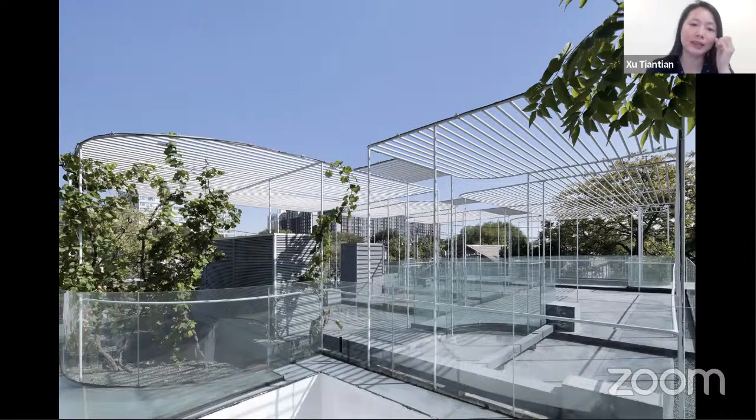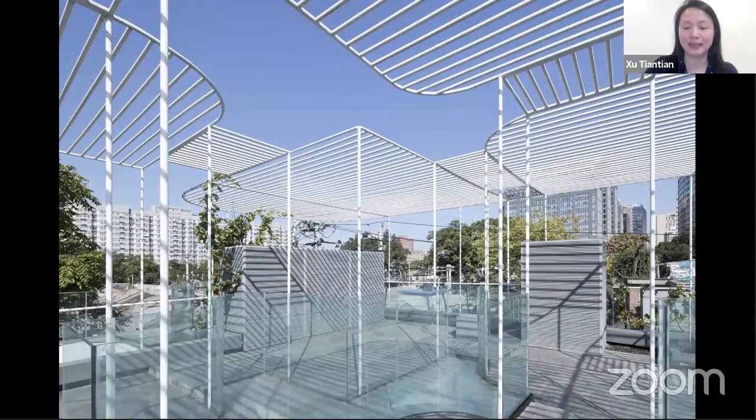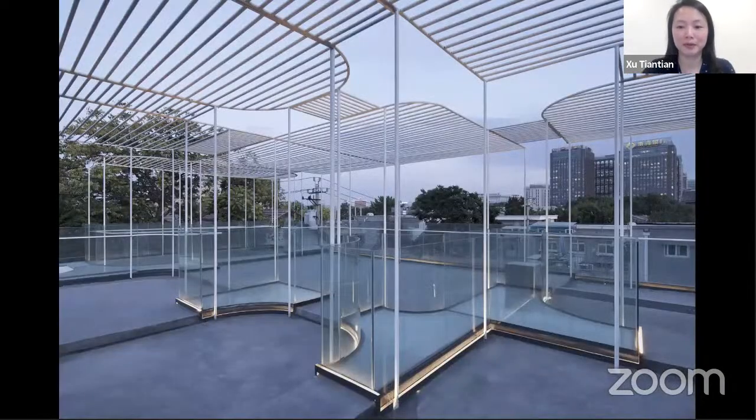This is also a familiar element in this neighborhood, where you have green plant shades or light structures in these alleys. So this also creates a different layer of language on top of this Hutong gallery. It's a light canopy, a green canopy, just like the tree canopies from the neighbors.